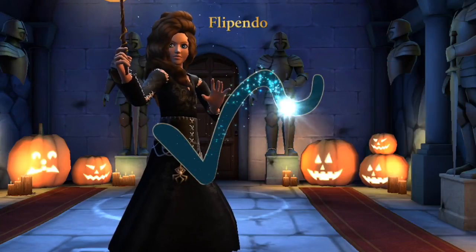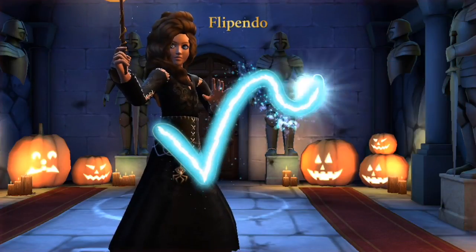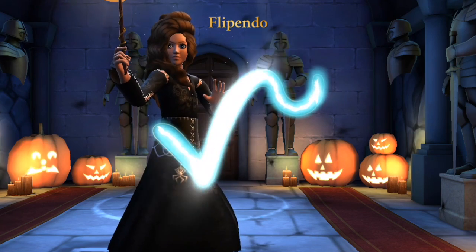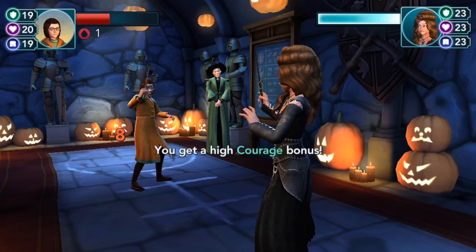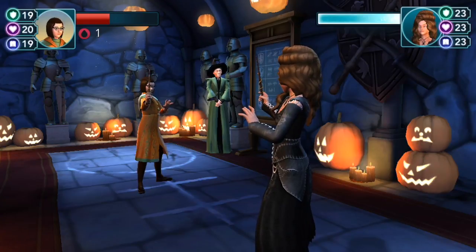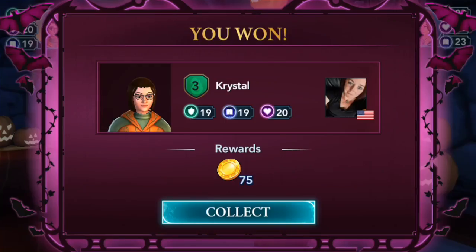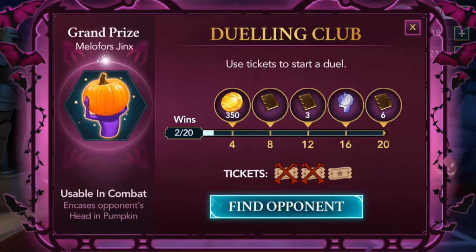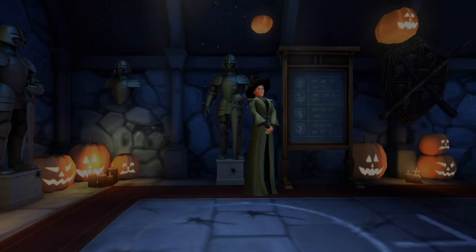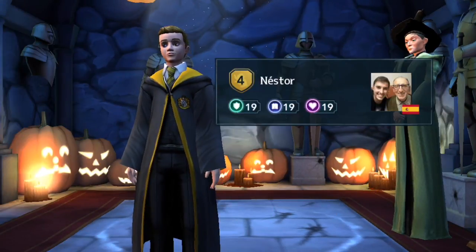All right, so I can Flipendo now, and then with the burn, that should do it, if Flipendo doesn't actually just do it for itself. It did. And she's a bird, so she doesn't stand a chance. Yay! Bye-bye, Crystal! So that's two wins. Oh, yeah. Let's go for a third. Not too bad for my first two duels, right, guys?